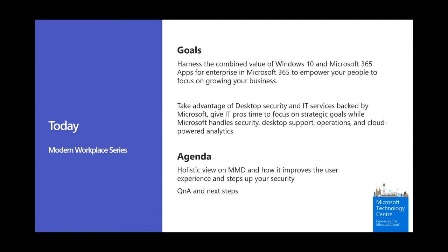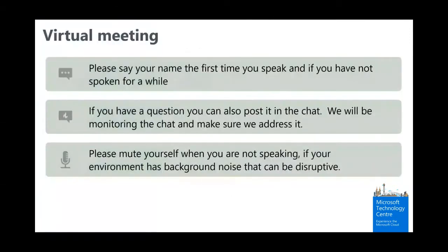So we'll hear from Ian Hurd today, and then we'll go into question and answers at the end, and also share some of the next cool engagements that we are having around business continuity with Kylie Scott Murphy, and then security with Oscar Gonzalez. But let us hand it over to Ian for Microsoft Managed Desktop today. Ian.